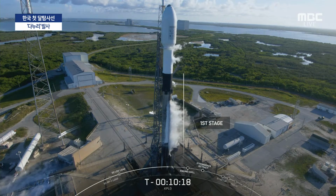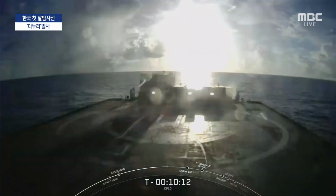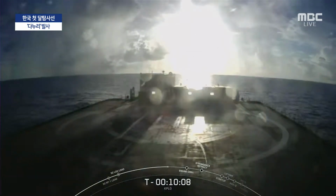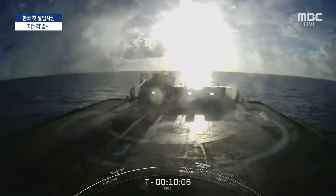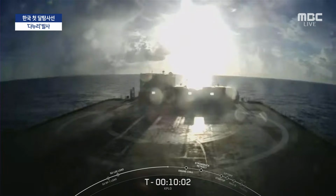The dark soot that you see around the lower part of the first stage are remnants from its 5 previous launches. After lifting off for the 6th time today, we'll attempt to recover our first stage again on our drone ship that you see on screen. That one is named Just Read the Instructions and is currently waiting in the Atlantic Ocean.